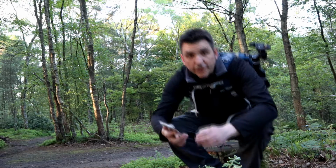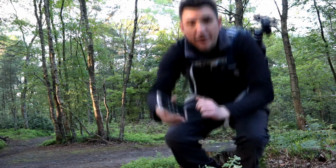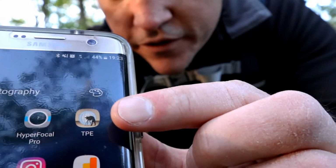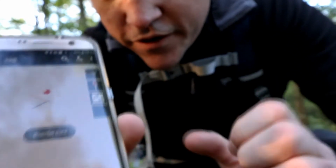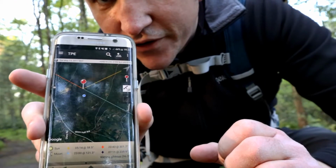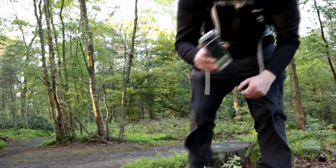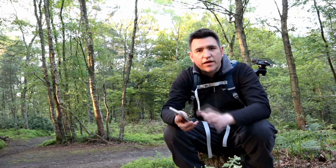For Android it is free. I don't know about iPhone, I don't have an iPhone, but if you look here, so this is it here, there we go, and it loads up. It looks a bit like that. There you go. But this is certainly one of the most useful apps that I use when I'm planning my locations.